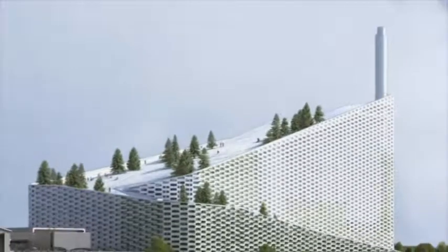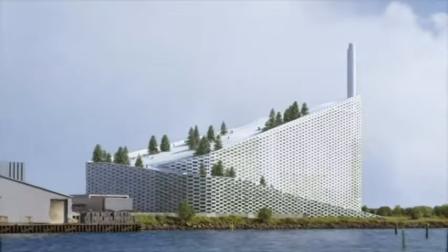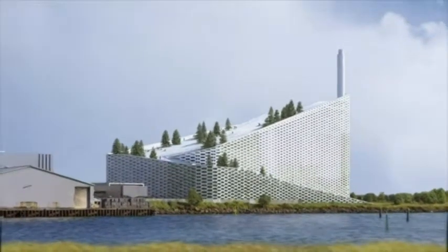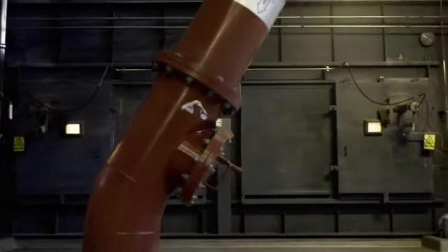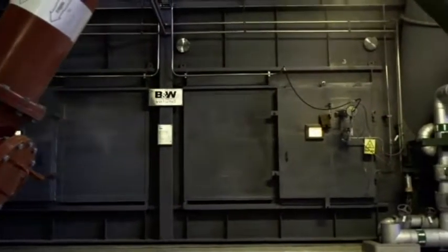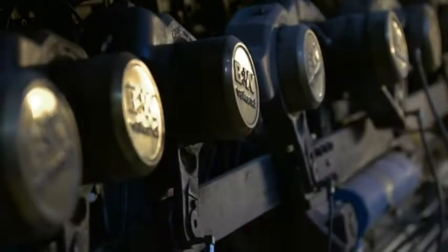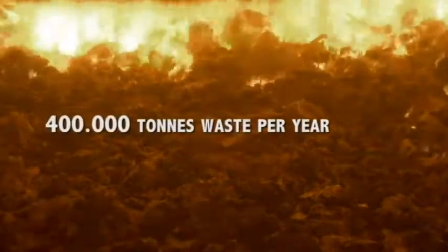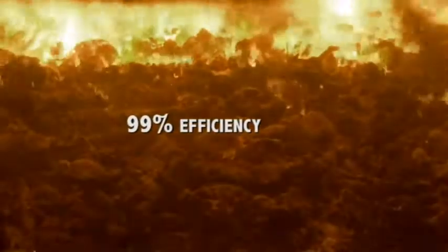and a true masterpiece by its internationally renowned architect, Bjarke Ingels. But it isn't just the architecture that stands out. Deep beneath the surface lies a technological powerhouse, which will set new standards in sustainable energy production and recycling. The plant will be able to convert 400,000 tons of waste per year, with an energy efficiency of 99%.